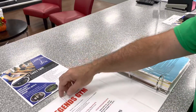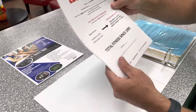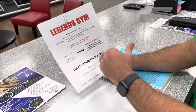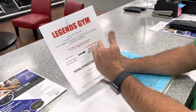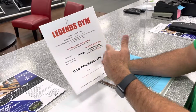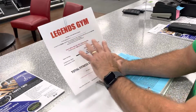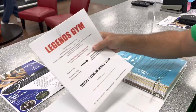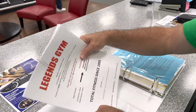The other is this corporate sheet here. Now this is fixing to be revised with the new rates on it, but it'll look like this anyway. This is stuff we'll put sometimes in the corporate break rooms and on their break board, or they'll email it to their employees. It's another way to get the corporate rate out. But typically we use this It Takes Two sheet for most of it. But we do have this one on standby behind it, okay?